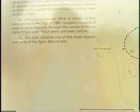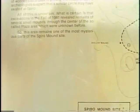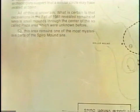At Cahokia in East St. Louis, Illinois, part of the plaza was used for a woodhenge, a gigantic circle of wooden posts used to predict the seasons. Some archaeologists suspect that a similar circle may have existed at Spiro. All of this is uncertain. What is certain is that the excavation in the fall of 1981 revealed remains of several small mounds in the area of the so-called plaza, which were unknown before. So this area remains one of the most mysterious parts of the Spiro Mound site.